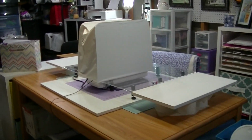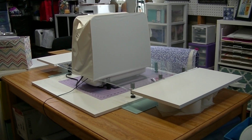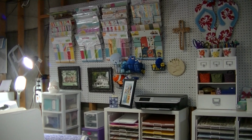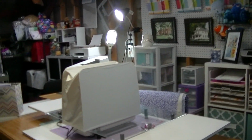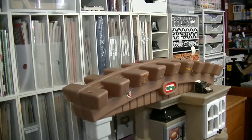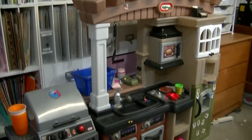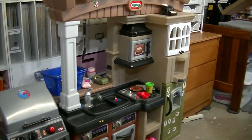I have turned this table into my free motion quilting area. And then if you look up, I have pegboard and I have storage there as well. I also like to hang pictures and whatnot there. Then if I back up, I've also got the Michaels storage cubes and a play kitchen. Because you know, no craft room is complete without a play kitchen.